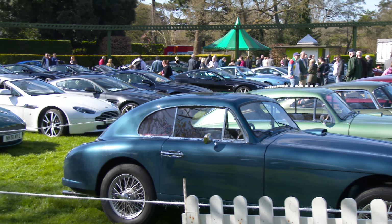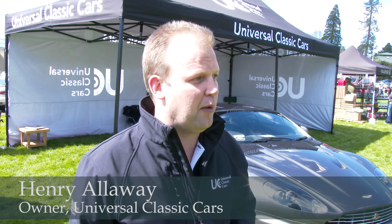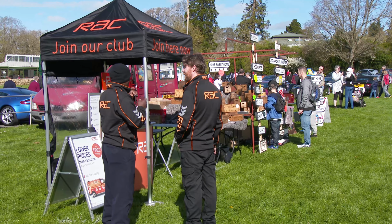I think it's a fantastic setting. Obviously we're very lucky with the weather, but the way they set it out, where they've spread out the cars as well, rather than all being packed together, I think that's really, really good.